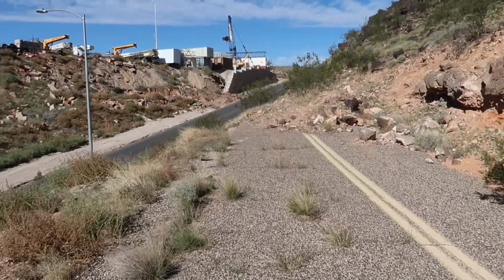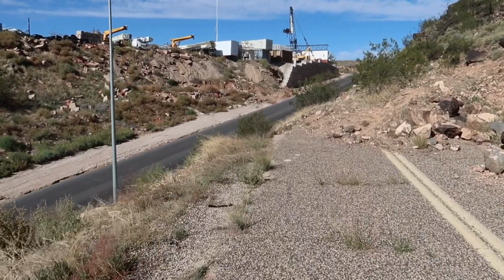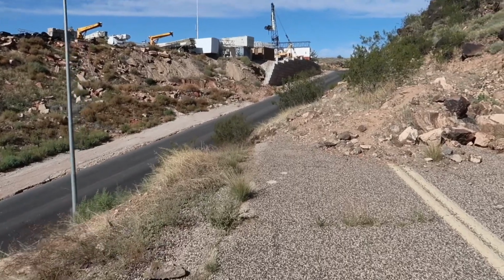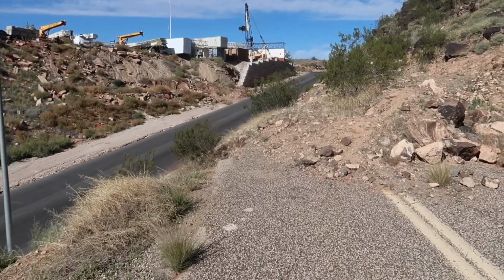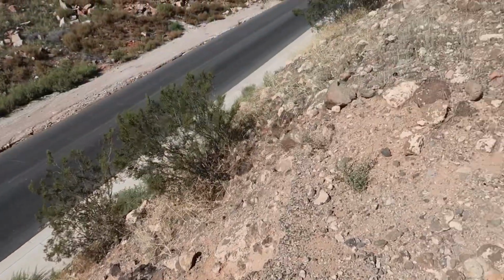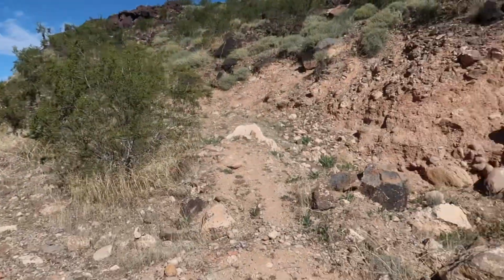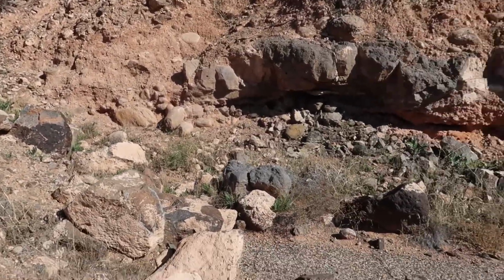So we've come to the end of where the highway would have continued going. I have no idea from here. I don't think that there was a bridge. I think it continued right up there where the road goes down then. Probably just went right along this hillside before they excavated, and right up there. This is the end of the line.